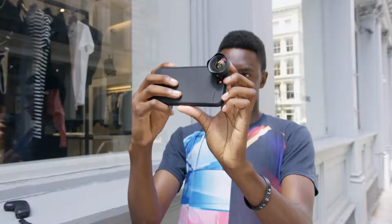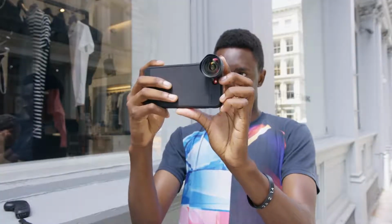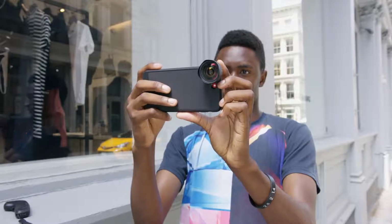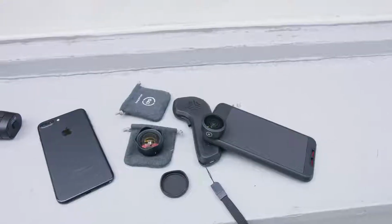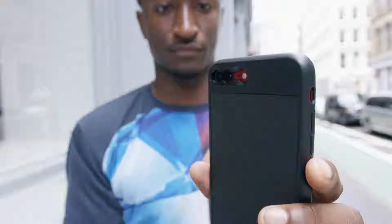Now, the fact that you need a whole case to be the lens mount instead of, maybe just like a little clip-on accessory means you are a bit restricted. It means when you upgrade your phone, you have to get a whole new case. So that's the downside. But the benefit is the precision.